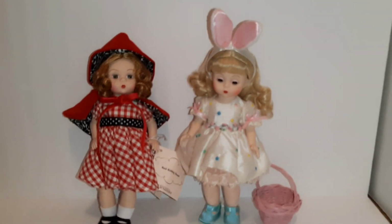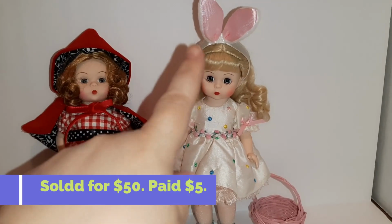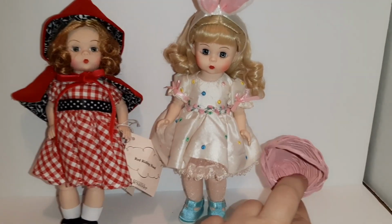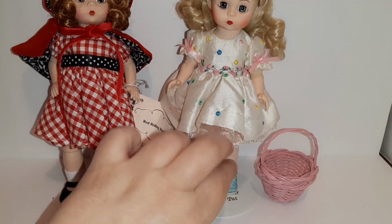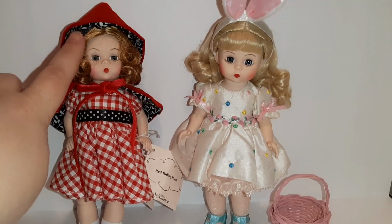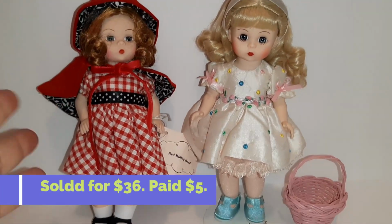Here are 2 more of the Madame Alexander dolls that I picked up. This bunny rabbit one I thought was so cute, and she has a basket that has eggs. Well, there's 1 egg in it right now. The rest of them just fell out. But her dress is all pastel and cute, and I just thought, man, she's so cute. And they have their hair nets on still and everything.